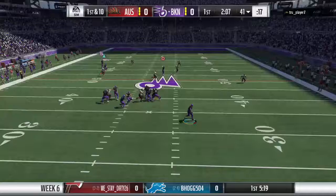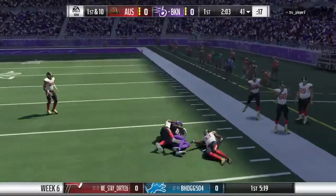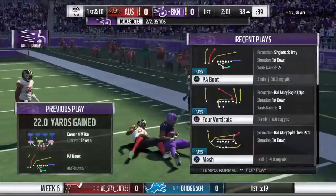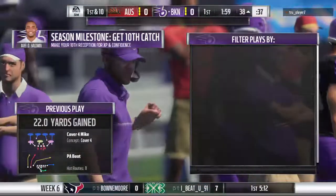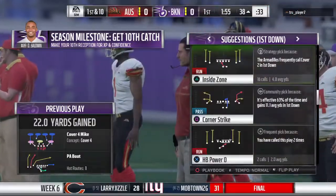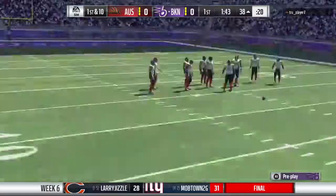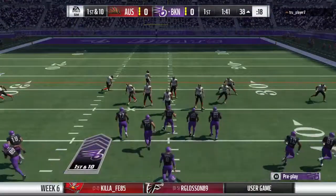They go play action here on 1st down. Flushed out right. He's got a man open. It's Cameron Meredith. And he's taken down, but not before he gets this into enemy territory across the 40. A good pickup there at 22. Offense comes to the line now, 1st and 10.